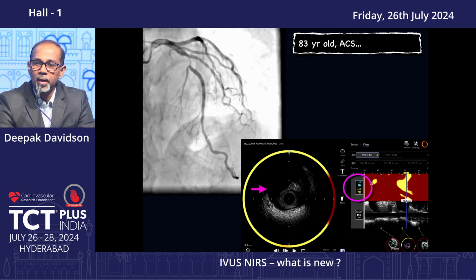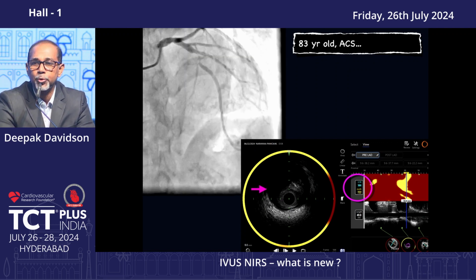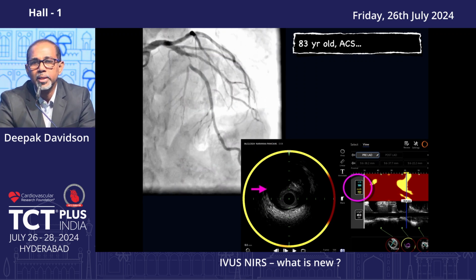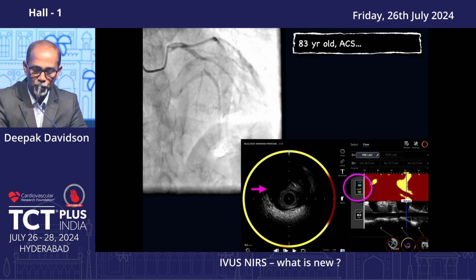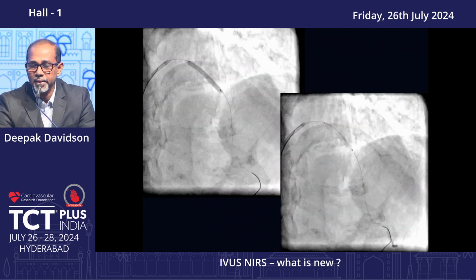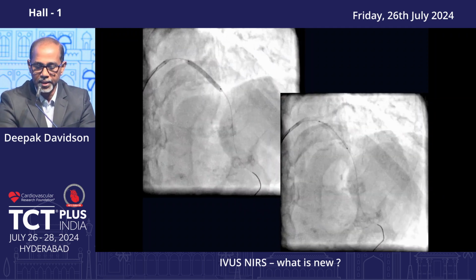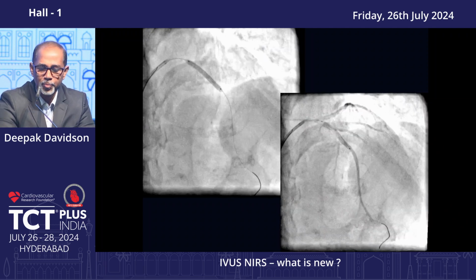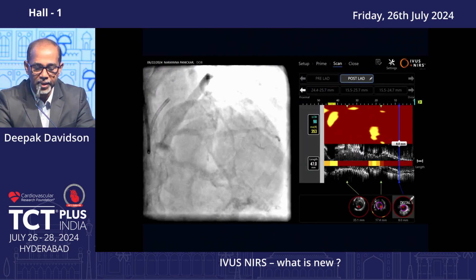When you look at the NIRS images, you could see that the LCBI max is almost 722. When you have a huge LCBI max of more than 500, it would correlate with a distal slow flow during the procedure, so that you can be prepared to manage the slow flow in this particular patient. So when we went ahead with stent implantation, despite not doing a post dilatation, just after stent implantation, you could see that there was a significant slow flow inside this particular vessel, and we were prepared to manage that slow flow, managed with intracoronary vasodilators. You could see that that's the final result.